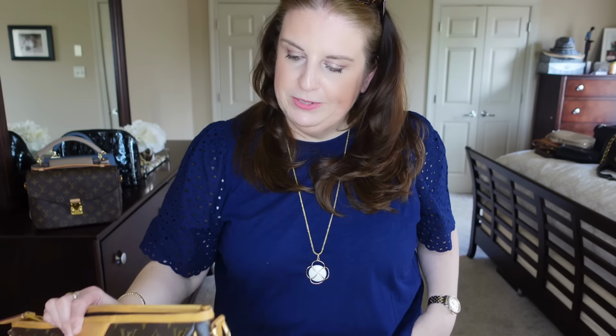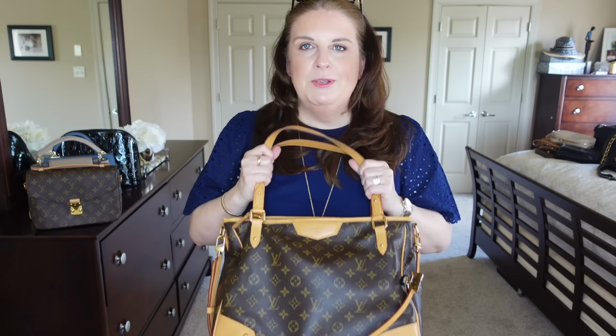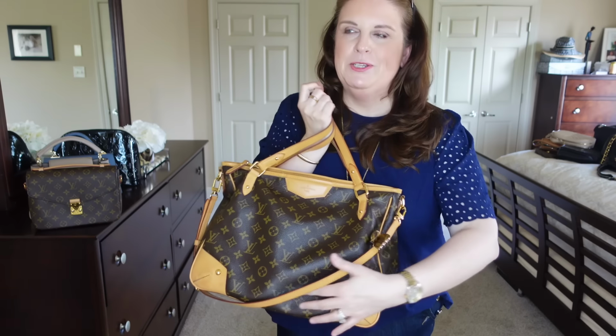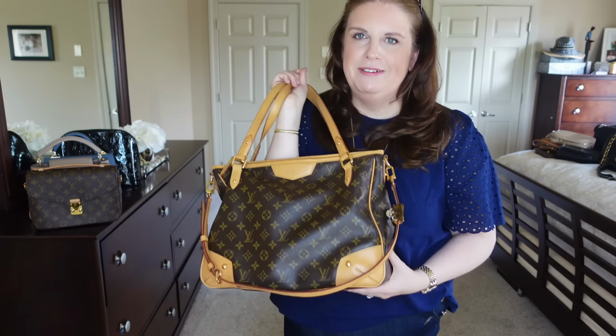All right, guys, the very last one that I'm gonna show you today, ooh, making so much noise, is my very first brand new Louis Vuitton bag that I've received. And this was a gift from my husband, which, oh my God, I asked him so much about this bag. I remember we were on vacation. I had my two little kids back then. So that was 2012, I think, yeah.